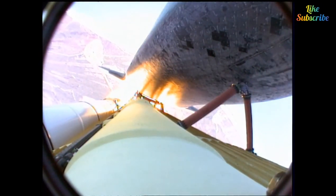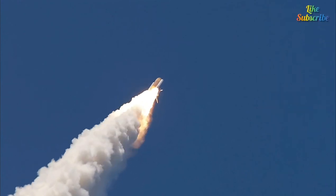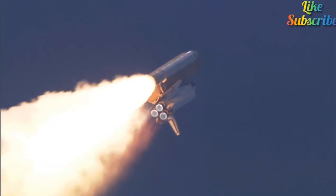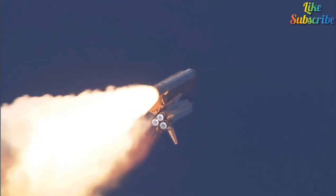Three main engines on Atlantis have now been throttled down to 72% of rated thrust, as the orbiter prepares to pass through the area of maximum dynamic pressure on the vehicle in the lower atmosphere.